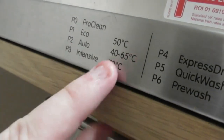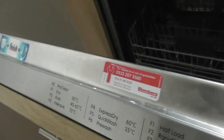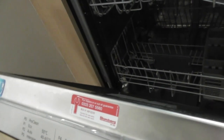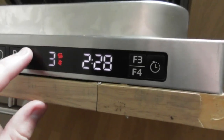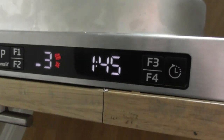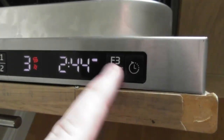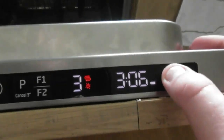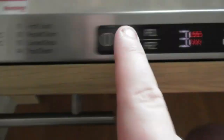Program 3 is the intensive 70 degrees, which I think was the cycle that we did use. I think the intensive 70 degrees was the one we did on the other Blomberg, which I think was the GVN 913E dishwasher. That was a program that we use sometimes. So that's 228 minutes. F1 is 1 hour 56 and F2 is 1 hour 45 minutes on that. The F3 is 2 hours and 44 minutes. The F4 is 3 hours and 6 minutes on that, which is now longer than F3. So that's program 3, the intensive 70 degrees.